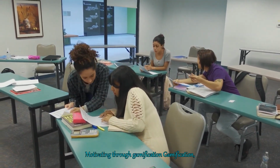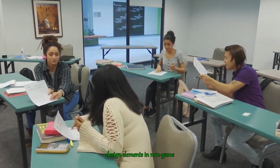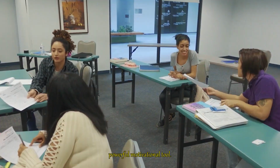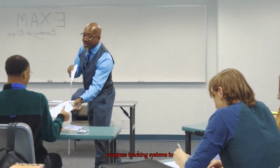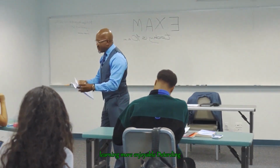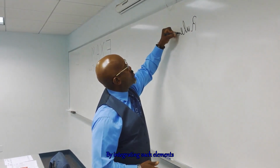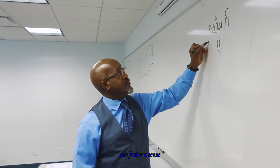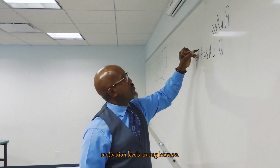Motivating through gamification. Gamification, the application of game design elements in non-game contexts, can be a powerful motivational tool. Implement competitions, rewards, or progress tracking systems to engage students and make learning more enjoyable. Deterding et al., 2011. By integrating such elements into the Open Up 3 Activity Book, you can foster a sense of accomplishment and boost motivation levels among learners.